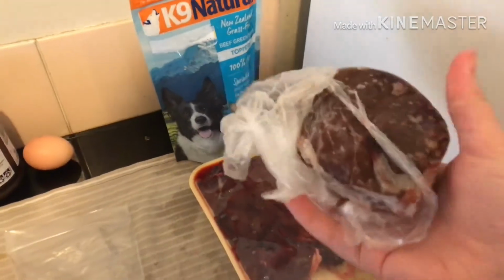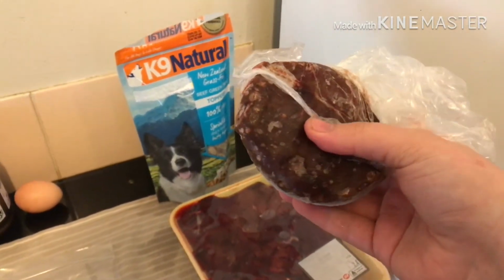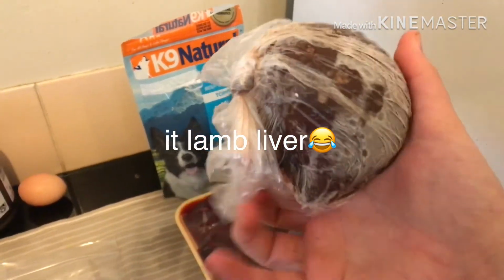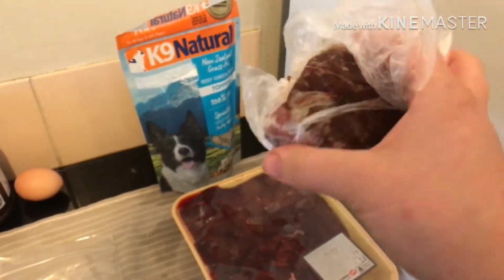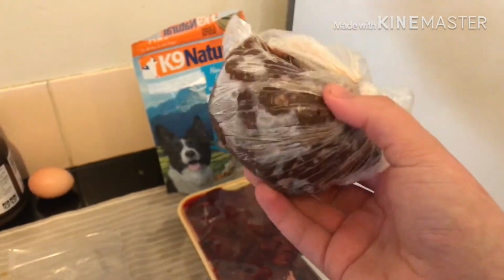The first one being lamb fry. Lamb fry is lamb liver or kidney, one of those two. They just call it lamb fry for whatever reason. But yes, my ferrets love this. I think it's one of their favorite.